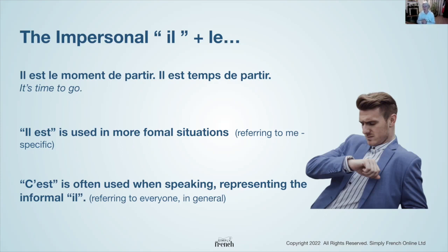Also, il est used in more formal situations than c'est. So the French will mess it up a little bit for you. This is where the vague line happens. And in speaking, they will say c'est. And they are representing il. And this is typical of French speaking. If you're going to be perfectly technically correct, you should be saying il est.